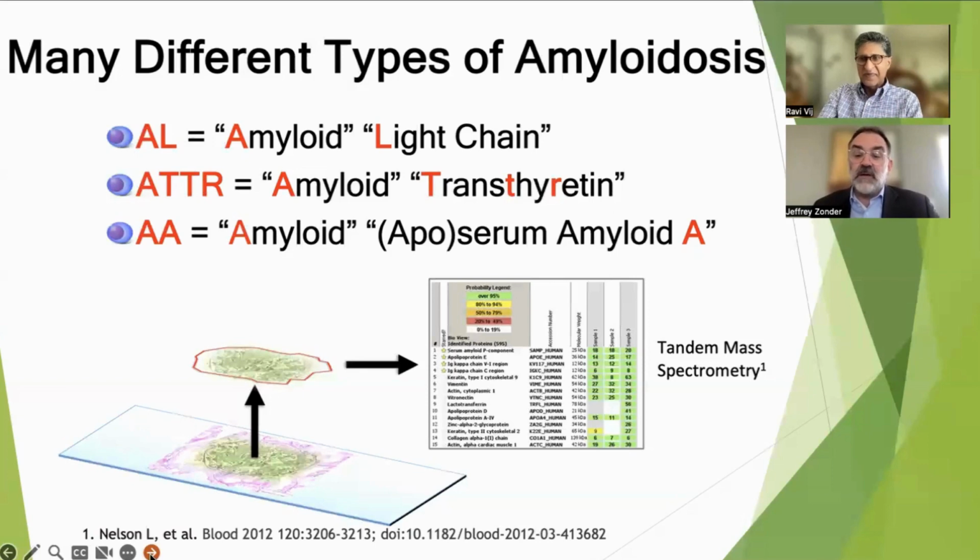So I understand there are cases where people just assume that this may be AL amyloid because of light chains and abnormal proteins, but they have coexisting amyloid due to ATTR when you do this mass spec test that you have talked to us about. Do you find that? That's exactly right.